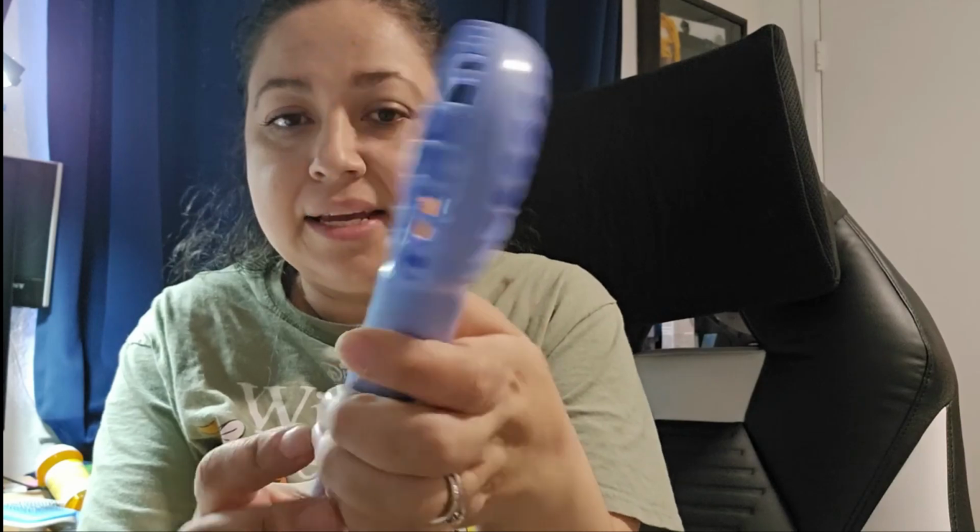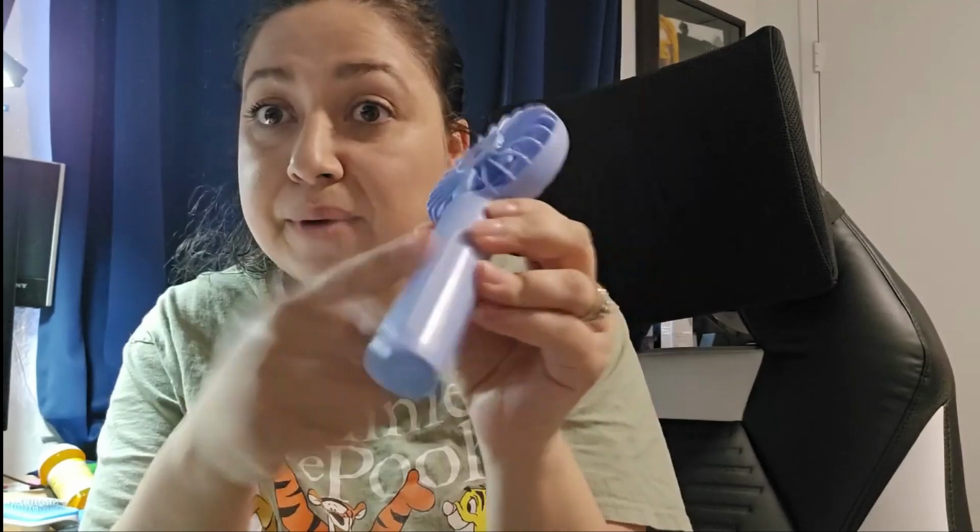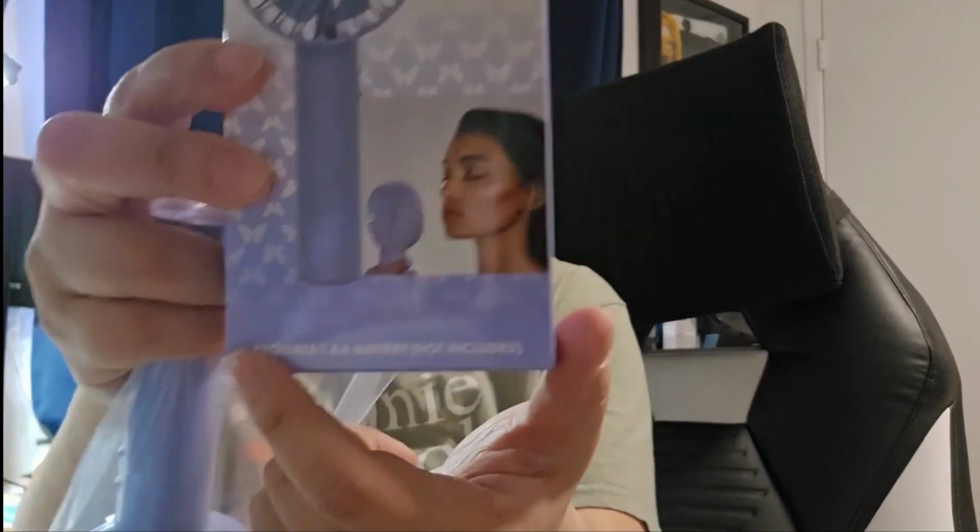This is how it looks. Just like that. Very handy dandy. It's on the hand. It's an on and off button. Of course, you need batteries. And I believe you need 2 of them. I could be wrong. It feels heavy like it has batteries, but I don't think it requires. Oh, it requires 1 AA battery. Not included.